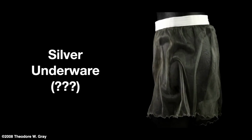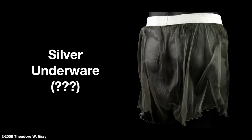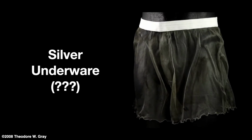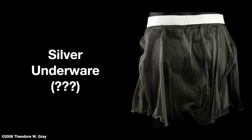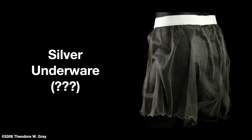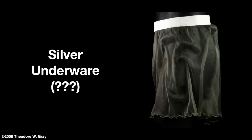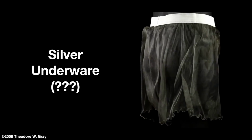These are $64 silver lining shorts. These boxer shorts are made of silver-coated thread. They're meant to protect you from electromagnetic fields, or EMF, if you think you need protecting from EMF with your shorts. This is getting literally into tinfoil hat territory.